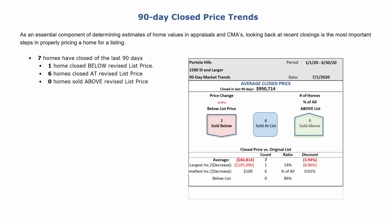Recent closings are used as a primary key metric to determine pricing in appraisals and CMAs. Depending upon the amount of information available, a look-back period of 90 to 180 days is typically used to obtain sufficient data to make the appraisal estimate. We always use 90 days because our markets are robust with plenty of transactions, and the shorter period reduces the distortion seasonality has on the data.